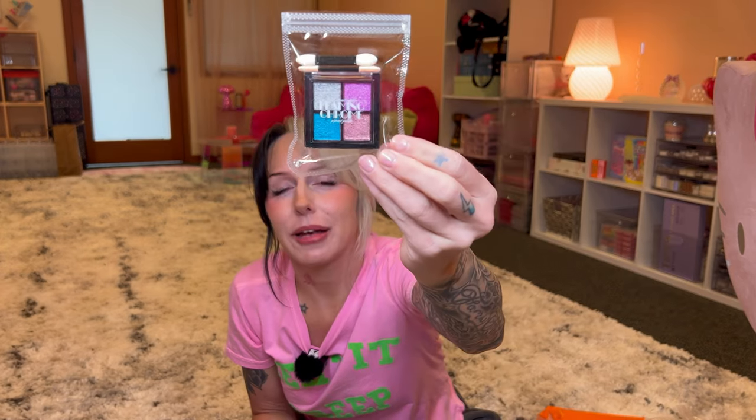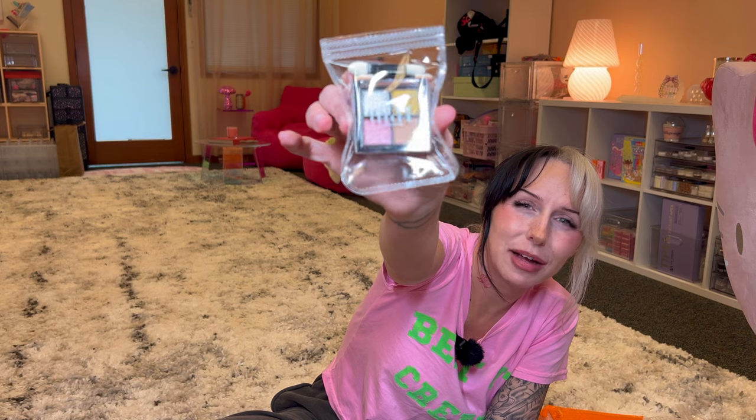So this, it's like blue, silver, pink, and another kind of pink, or purple and pink, I guess. And then this one, it's got golds in it. So cute. They're tiny. So adorable.